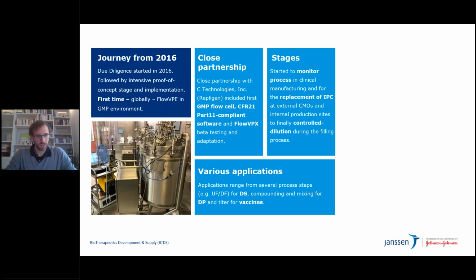Fast forward to today. As mentioned, this would not be possible without the close partnership we have with C Technologies, which included several iterations on hardware as well as software. We use it for several stages. We first start by monitoring the process to get a more in-depth process understanding. Then, when we have gathered enough data, we use it for a potential replacement of IPC, eventually even release replacement. And then, which is the core of this talk, we have a controlled dilution and use the data in a PAT, process analytical fashion, to feed the readings back to certain actions.